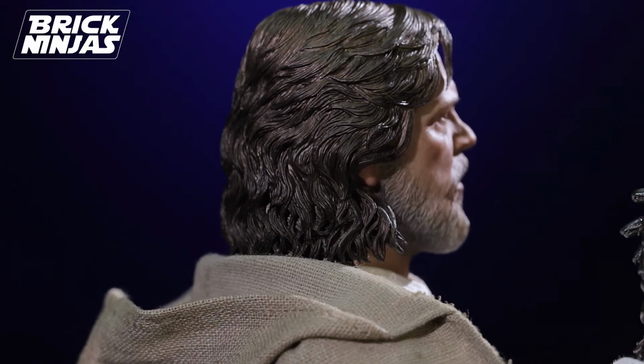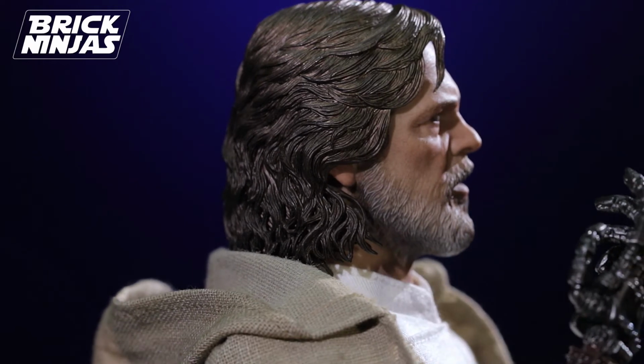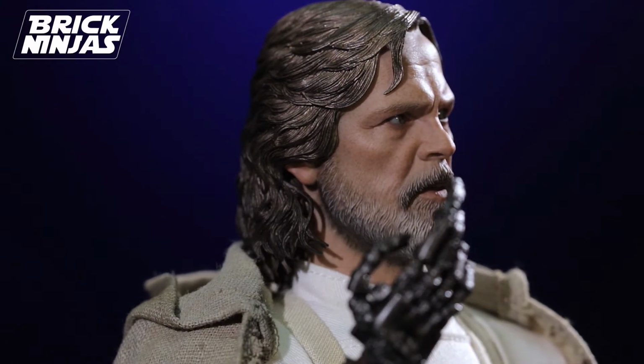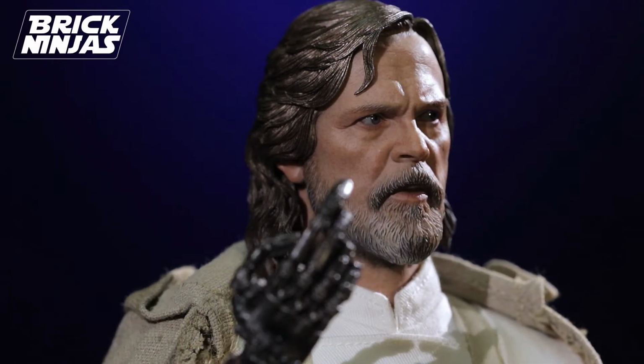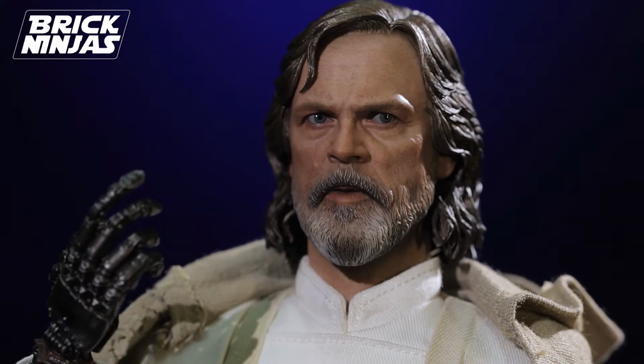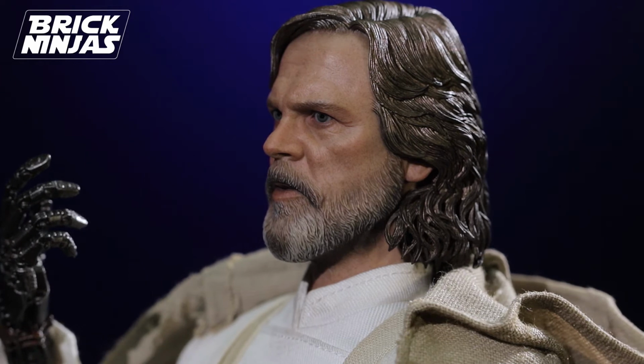The shadows, the coloring on the face, the color palette, everything's complementing each other very nicely, but working to contrast and really build a very good sculpt. And those eyes, like I said, those eyes are really what do it. The gleam, that shine, makes him look very realistic.